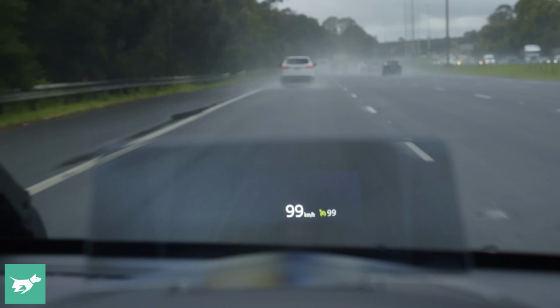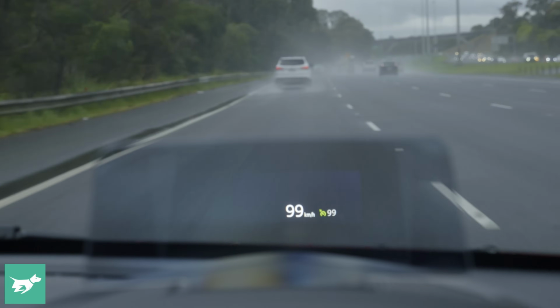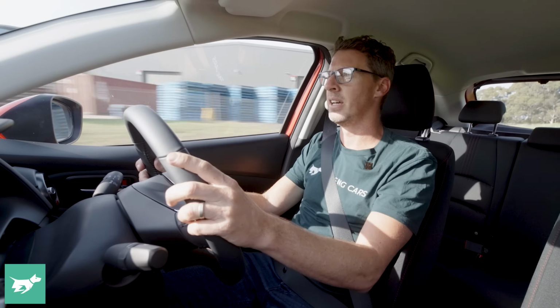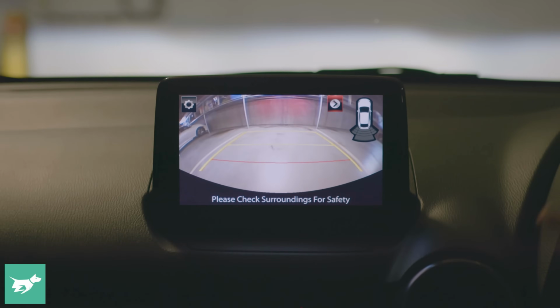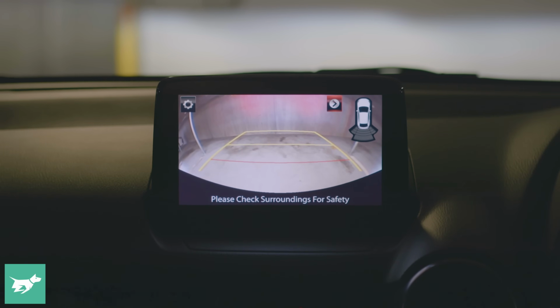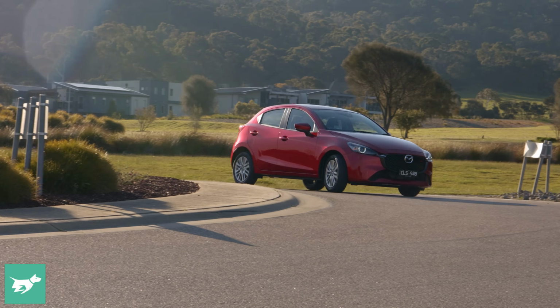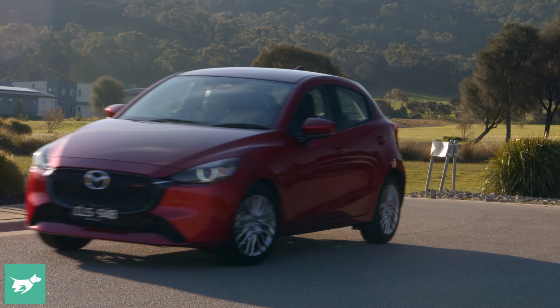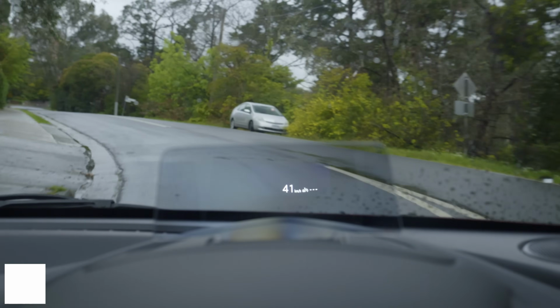So even though on the surface it may be a concern not to get the 5-star ANCAP crash rating, these Mazda 2s are actually pretty well equipped with the safety kit that you genuinely want. There is autonomous emergency braking, blind spot monitor, the AEB actually is front and rear, which is fantastic, and the rear cross traffic alert, which probably is the most useful in the real world, I find. That's a cracking addition. This Evolve grade as well, that also gets speed sign recognition, so you're not hard done by when it comes to the safety. It's just the rating that you're missing out on.